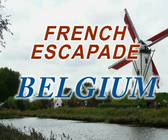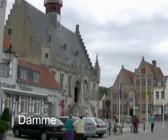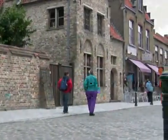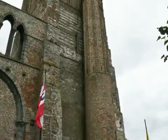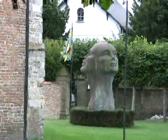Join French Escapade on a tour of northern Belgium. From this charming country inn, Jackie Grandchamp, French Escapade owner and tour guide, leads the small group through the medieval town of Dam. Dam is not a tourist town, making it a perfect place to leisurely meander the narrow streets, visiting both ancient and modern sites.